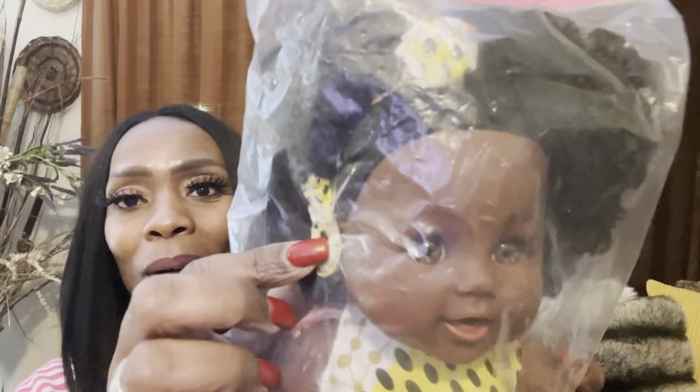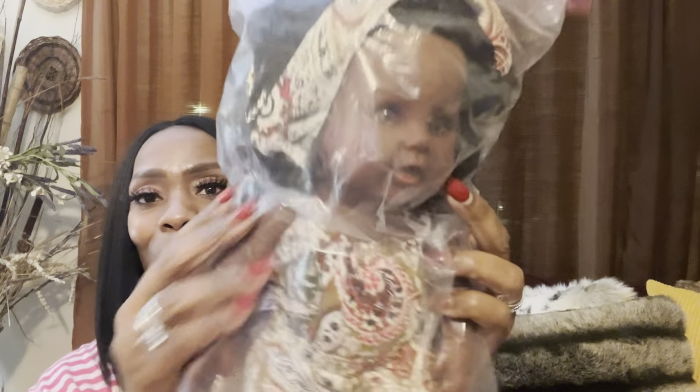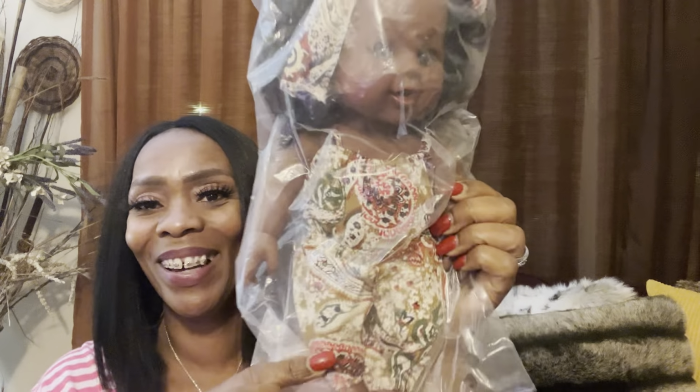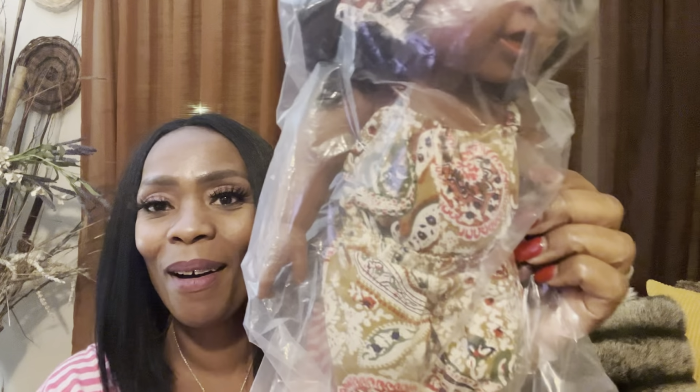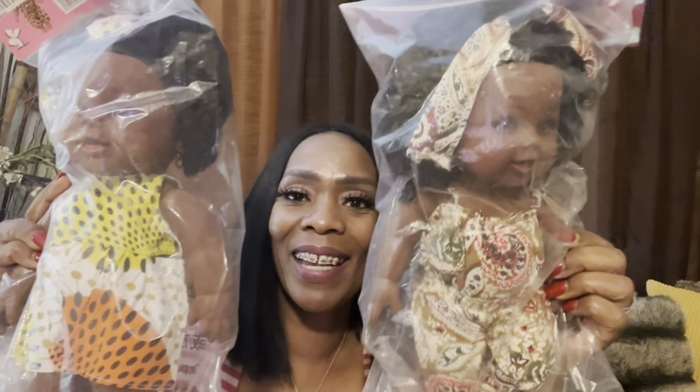And I think this one has the little two little afro puffs with her little bows that match her little African print dress. And she just has an afro, y'all, with a little bow. And her little jumper on. That is so cute. I can't wait to give these to them.